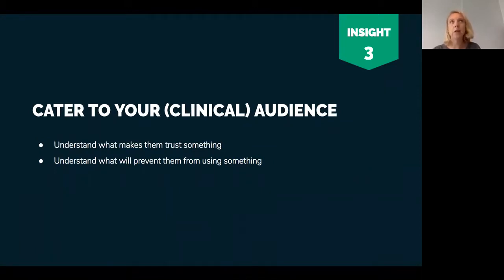And similar to what's been said, it's also not being afraid to change direction. When you realise that something you've planned to do is actually not at all going to be received well by the clinicians or by people that are using the product, don't be afraid to pivot and do something different. It's not a failure at all. It's actually good to do that earlier on. Better that than further down the line.